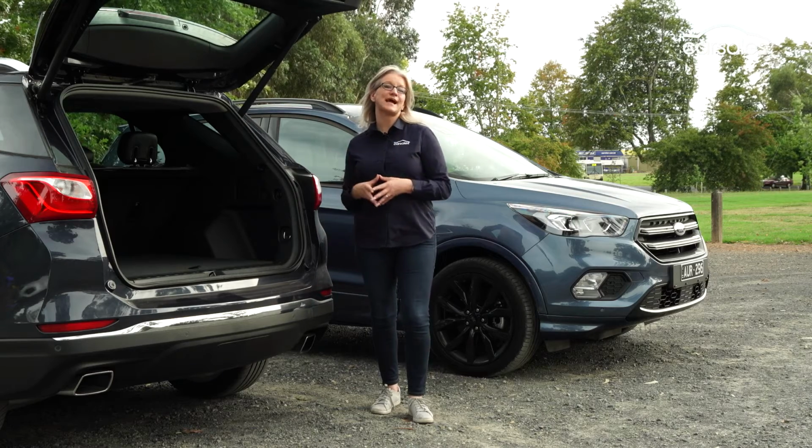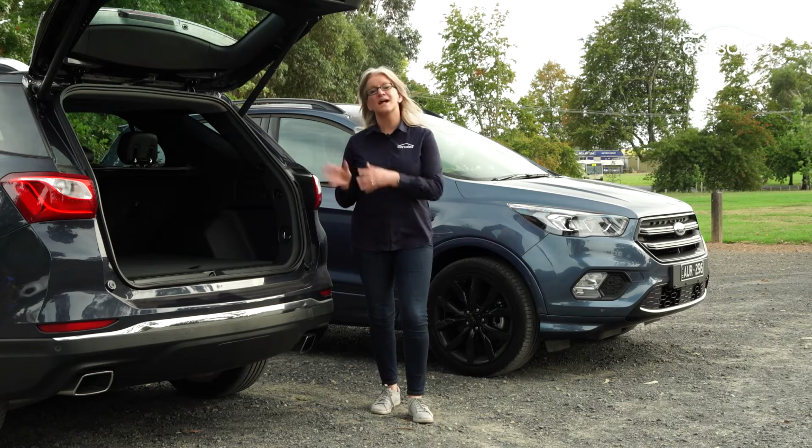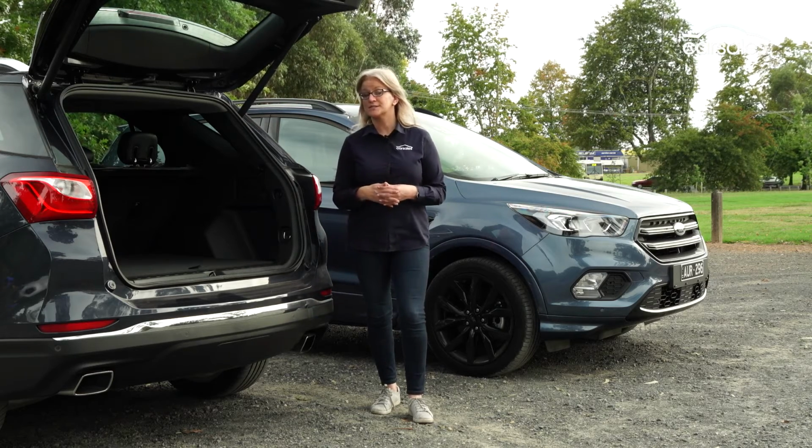If it's space, practicality and functionality that you're after, then the Holden Equinox will tick those boxes for you. However, this comparison focuses on sports models, and for us, it's the Ford Escape that takes the win. It offers great performance and better on-road manners.